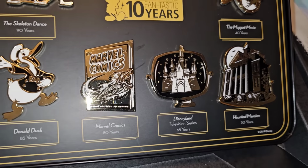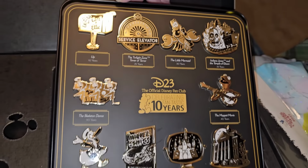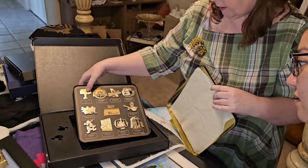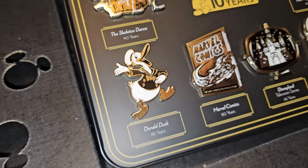So Indiana Jones and the Temple of Doom, that was 35 years. Little Mermaid, 30 years. Up was 10 years. Donald Duck is old. What'd you think, he was a young whippersnapper like us? No. That's why he's all white. His feathers went white way back then. Disney room number 3. 1, 2, 3, 4. We're not to the 5th yet. I'm not sure how many rooms there are. They're never ending.